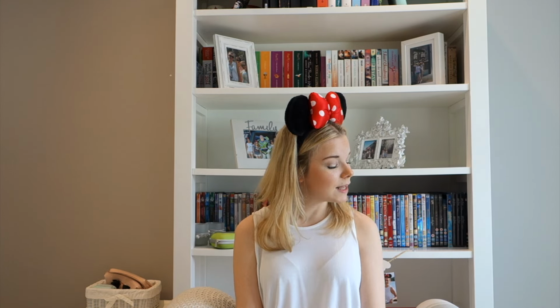Sticking with this theme of clothing, ears, accessories, that kind of thing, I did buy a couple of items of clothing. I didn't buy a lot because I was obviously working and didn't have a lot of money, and also I'd brought a load of clothes with me and probably wouldn't have fitted anything else in my suitcase, because I was overweight when I came home and had to pay like the $60 for the weight that I had. So I didn't actually buy a lot, but the items that I did all have special meanings to me.